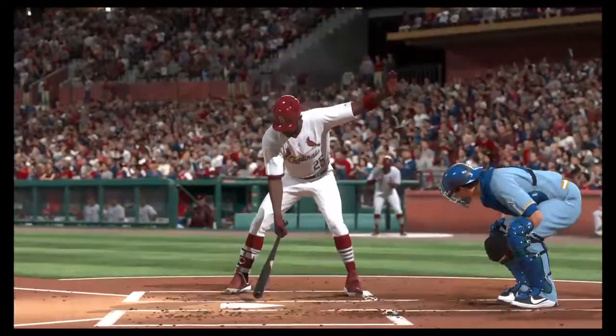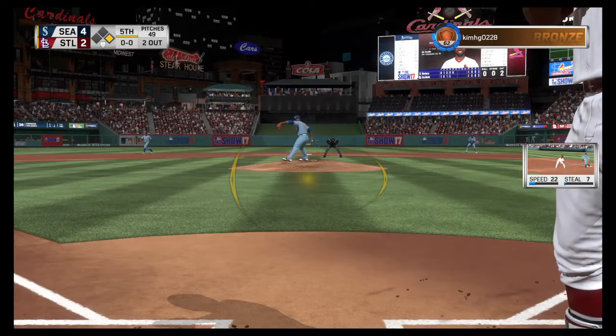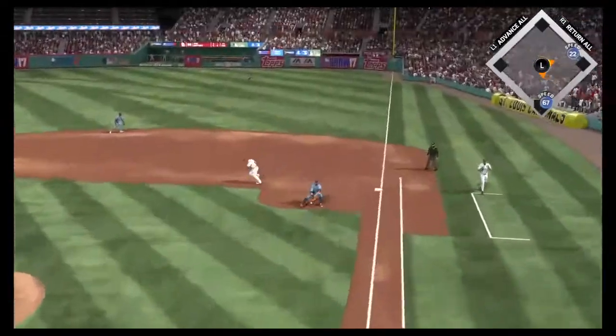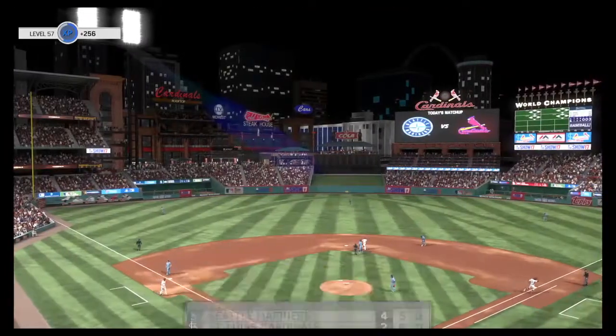Here's Dexter Fowler now. 1 for 2 with a double on the ledger so far. Volquez sets. Here comes the first pitch. Ball hit on the ground here for the first baseman Belt. The tag, and he is out.